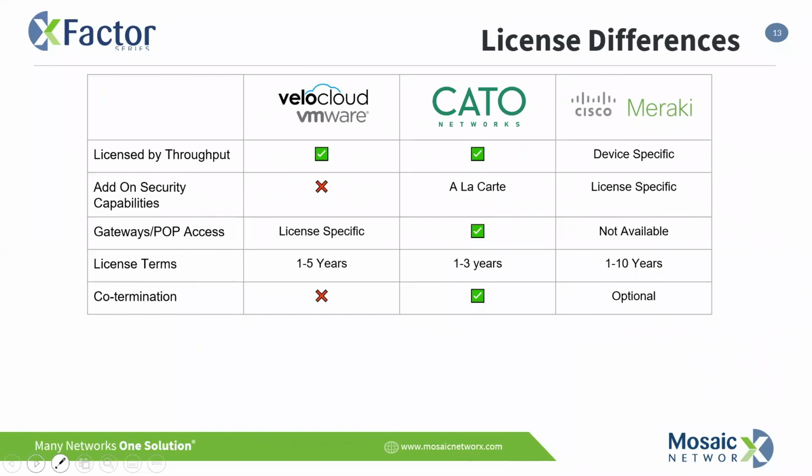So looking at the license differences between the three platforms, and this is definitely simplifying the license concepts, because within each one of these platforms there are multiple license tiers and options that enable various capabilities. At a high level, looking at how they're licensed from a throughput standpoint, VMware and Cato have different tiers for different throughputs for those licenses, regardless of the underlying hardware. Whereas with Meraki, the hardware is the limiting factor, and the licenses are hardware or device specific. Meraki, for example, has devices that support maximum throughput of 250 megabits per second, all the way up through 6 gigs per second at the high end.